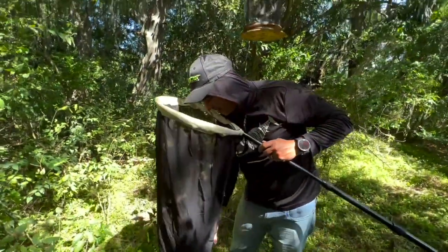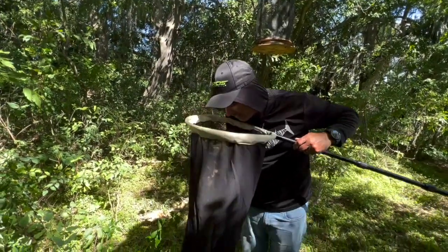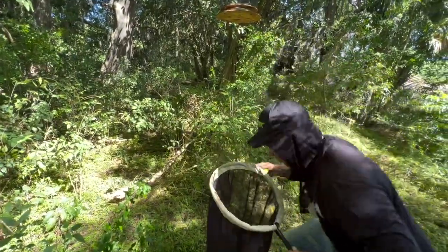Metallic wood-boring beetles, Rick. Yes, sir. Okay. There's two more down there. Oh, four. You got four in one swing? Oh, yeah. Let me see. I got three. That's so cool. Excellent. That's what I'm talking about.